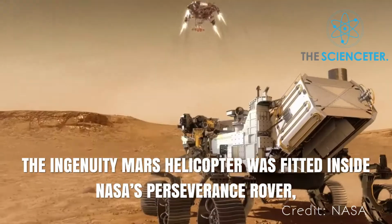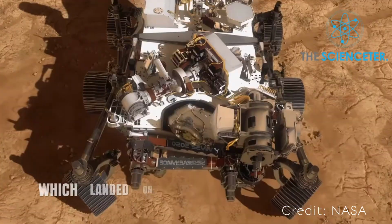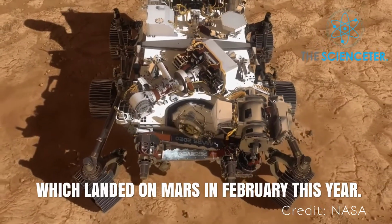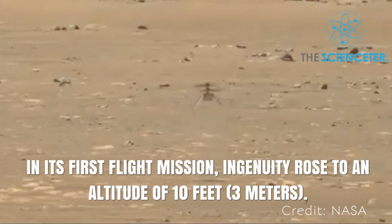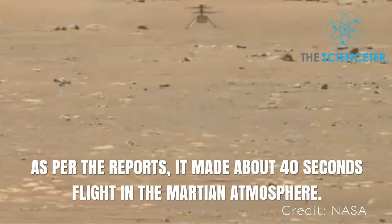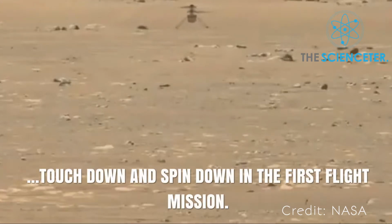The Ingenuity Mars helicopter was fitted inside NASA's Perseverance rover, which landed on Mars in February this year. In its first flight mission, Ingenuity rose to an altitude of 10 feet. As per the reports, it made about 40 seconds flight in the Martian atmosphere. It performed spin-up, vertical takeoff, flying, hover, descent, landing, touchdown and spin-down in the first flight mission.